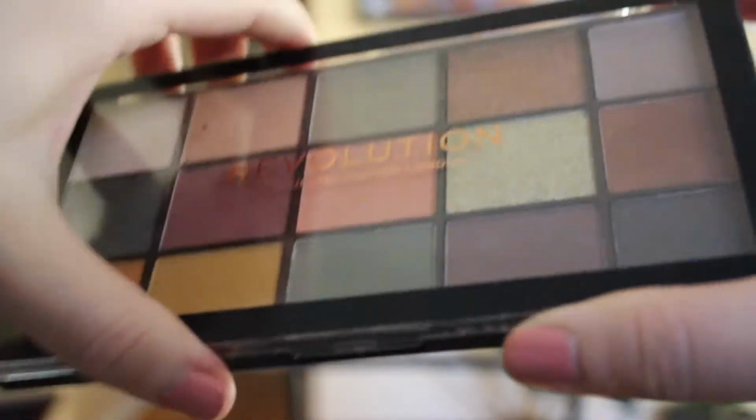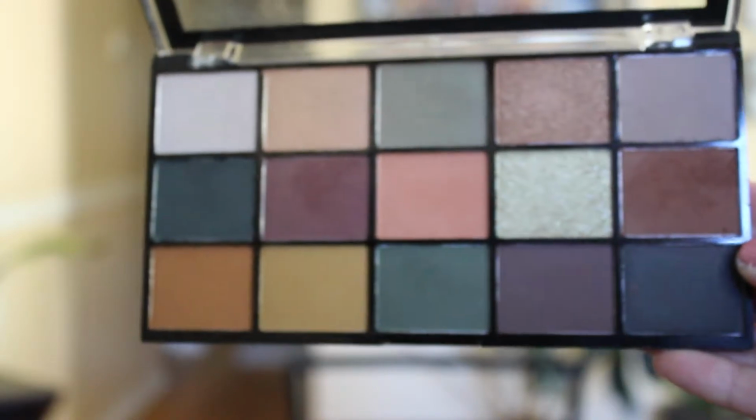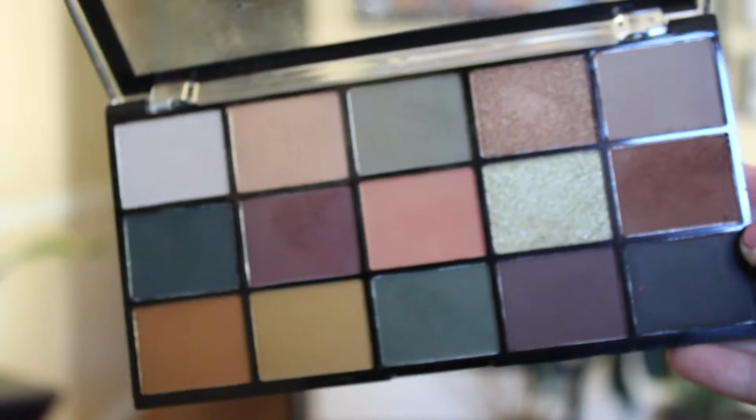To contradict that, I did get a new palette. But this was only $7, so I kind of feel like it's okay. I don't remember where I saw this, but I ended up going and buying it from Ulta, and it is the Makeup Revolution Reloaded Division palette, I guess. But it looks like this, and isn't this pretty? And this was only $7. Like, that's a steal. And I felt like it had a lot of colors that I don't have in any of my other palettes. It's got some really pretty greens.